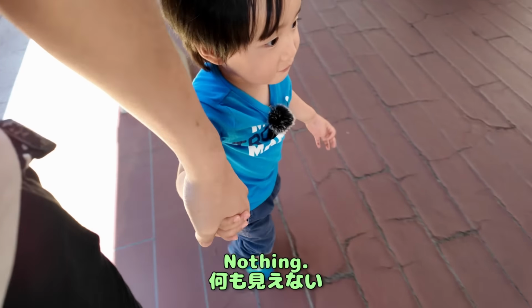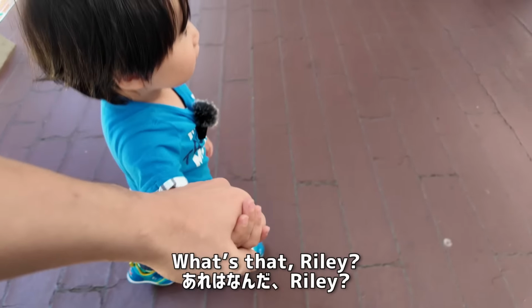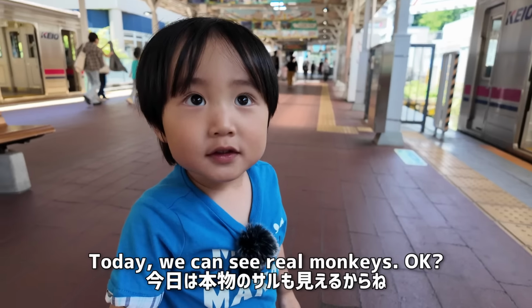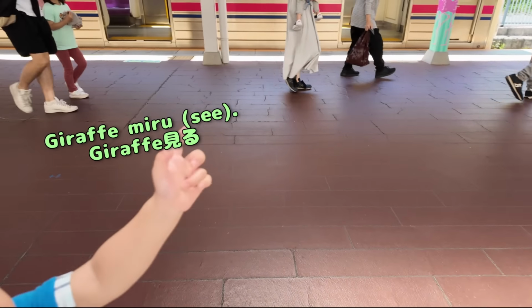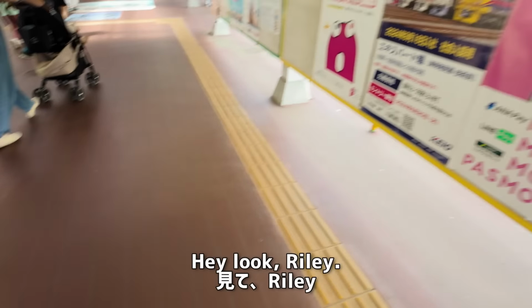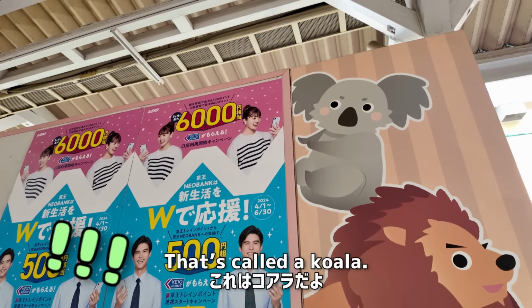What do you see? What's that, Riley? Monkey! It's a monkey, that's right. Today we can see real monkeys, okay? You also meet a tiger. Oh, yeah. Hey, look, Riley. That's called a koala.